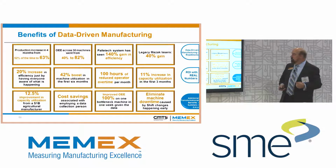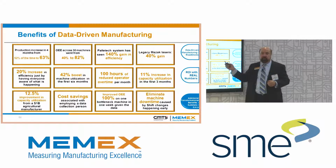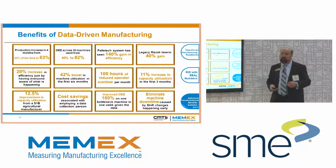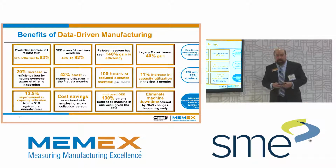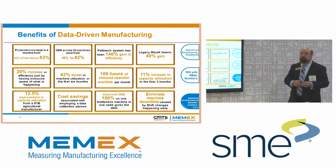So many other particular examples, Palatex systems, when you break it down to individual areas, 140% improvements, 40% gains on Mazak. I had a particular customer in Chicago, largest manufacturing plant in the city of Chicago, S&C Electric, and they came up to me and they told me many different benefits and different things, but one of the things they found was just somewhat ironical. They kept watching this one machine, first thing in the morning, 10 o'clock, 10:30, the machine still wasn't running. Then I kept asking the operator, why isn't the machine running?